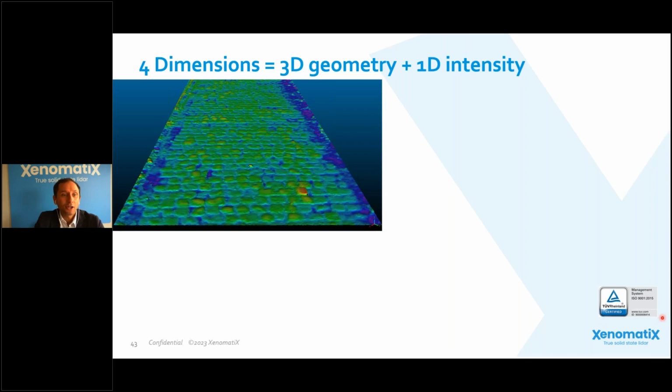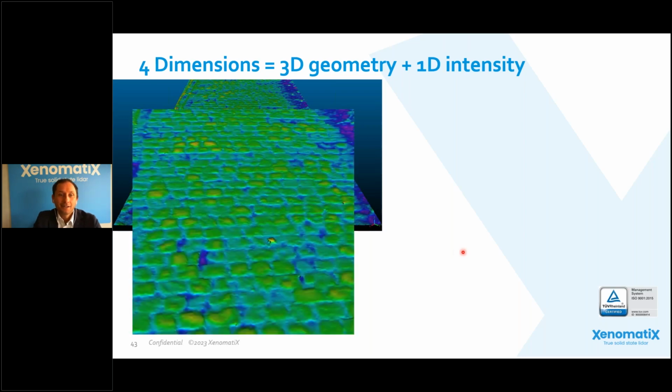Okay, so let's see another quite critical example. Here, the four dimensions are very useful, especially with cobblestone roads. Okay, remark in this zoom the detail visible for each cobblestone, each stone, and the depth of the joint in between.